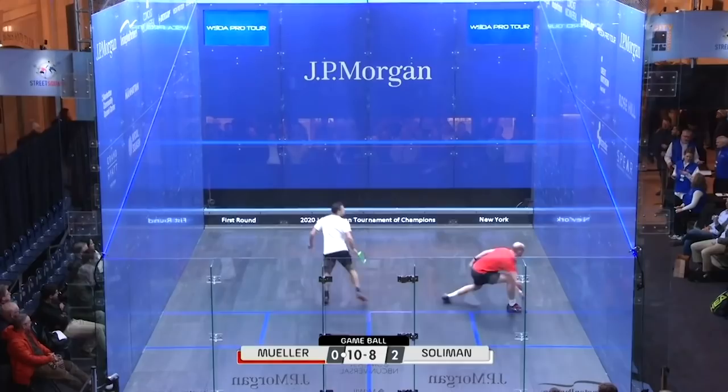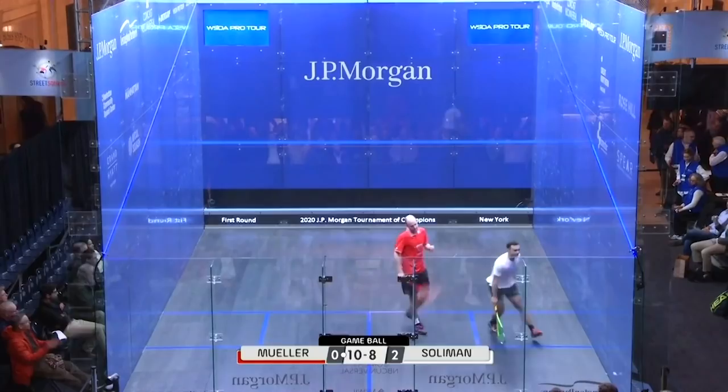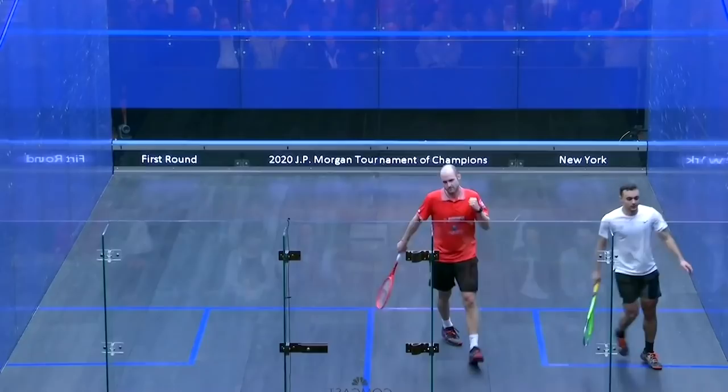It's well read, good width. Oh, it's awesome work. So the Swiss Rocket responds. You can hear the atmosphere here in New York building. Soliman leads 2-1. A real fight back here from the Swiss number one, based in Paderborn in Germany.